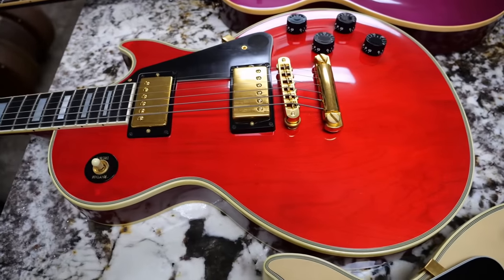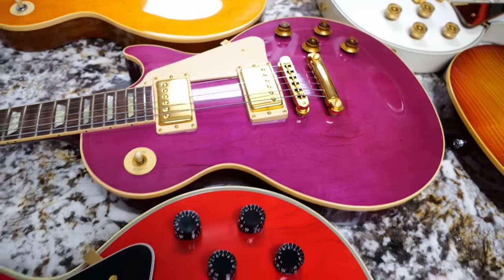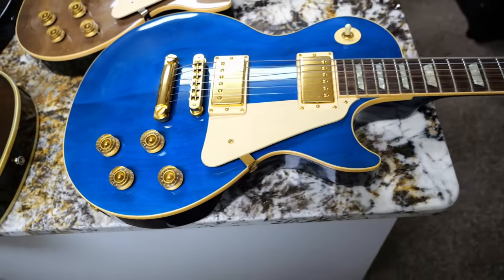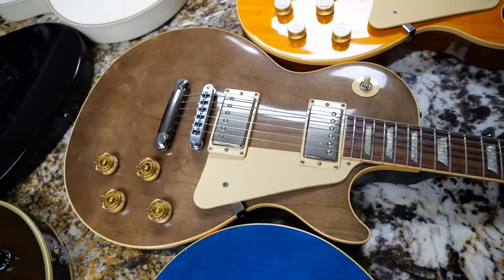Same thing with our cherry red over here. You can see the wood grain. It's called trans red. You've got the magenta one over here, which is a Les Paul Standard, whereas these guys were Customs, in case you missed it. You've got a beautiful trans blue, and then a mocha finished one, which is like a trans grayish, kind of a little bit of brown.